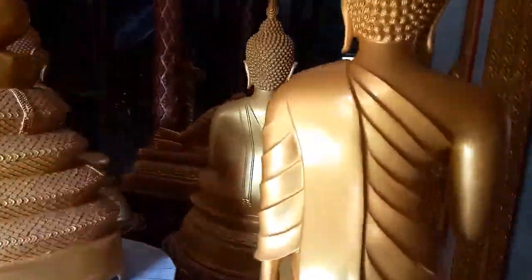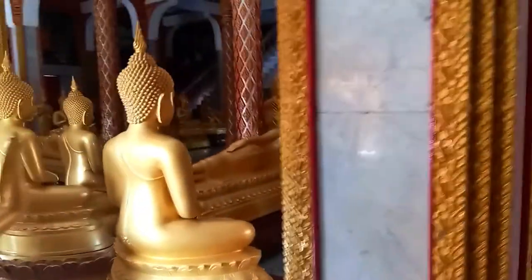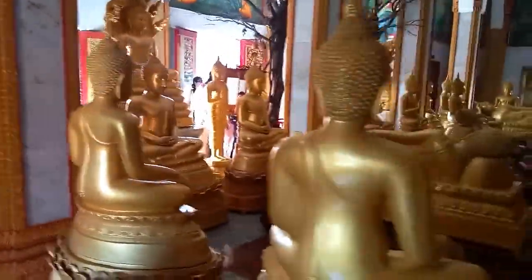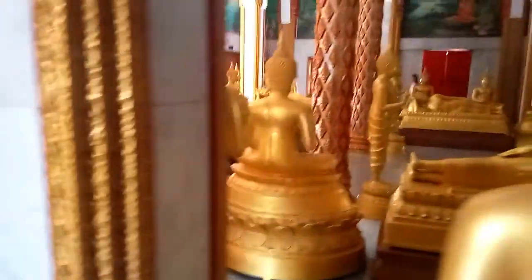Inside the temple, one can find a variety of absolutely stunning golden Buddha statues. Most of these golden Buddhas were donated by the devotees. The interior looks magnificent with the strikingly beautiful golden Buddhas coupled with the elegantly made carvings and paintings. This temple looks grand both from interior and exterior.